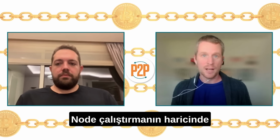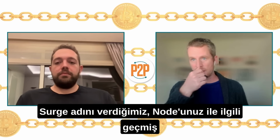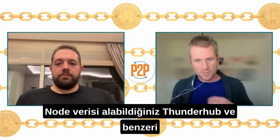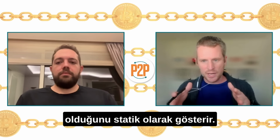And beyond simply the nodes, we have the ability for users to get liquidity like we discussed. And we just launched a product for nodes called Surge, which gives you time series data. So if you've ever used Thunder Hub and some of the tools out there right now, it'll show you static data where you can see how your channel's doing now.